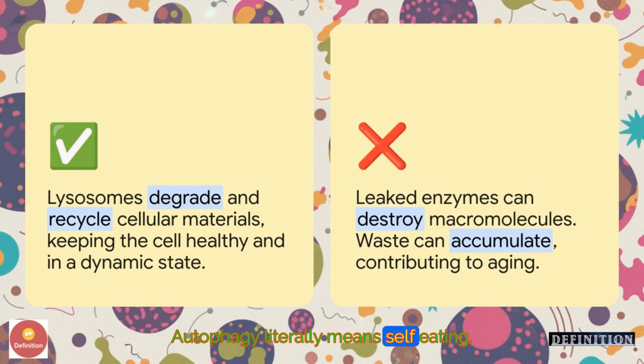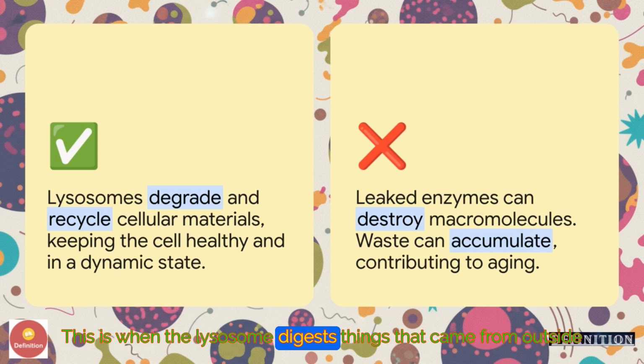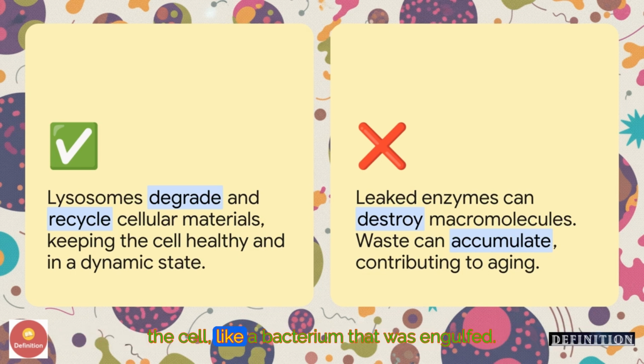Autophagy literally means self-eating. This is the cell's quality control, getting rid of its own old, damaged parts, like a worn-out mitochondrion. It's absolutely essential for staying healthy, especially under stress. On the other hand, you have heterophagy, which means other eating. This is when the lysosome digests things that came from outside the cell, like a bacterium that was engulfed. Both of these pathways are completely vital.